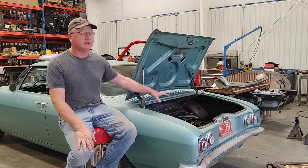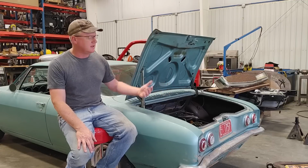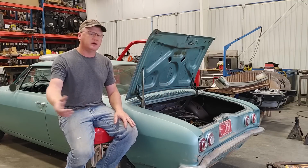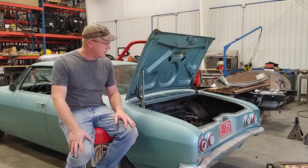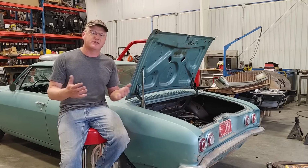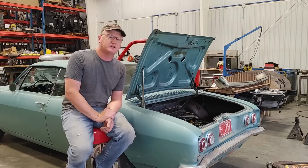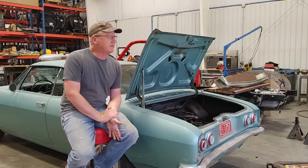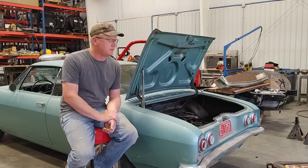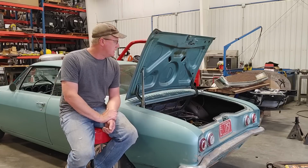I want to clean up and paint in the engine bay and underneath the car. I'm sure I'll get a list as long as my arm as we go. That's just how it is. So over the next few days, I'm going to start tearing this thing down, trying to figure out what I'm doing. I've never done this before. I've never owned my own Corvair. I've never dropped an engine out of a Corvair.